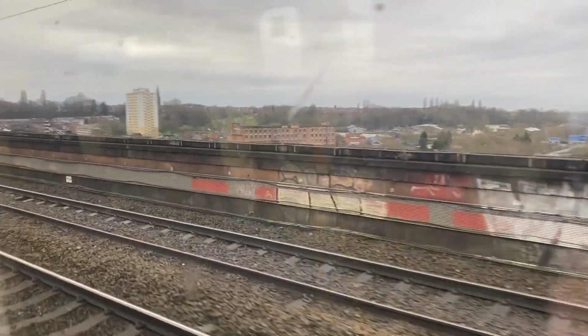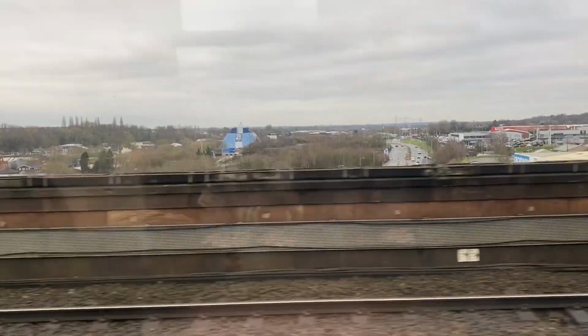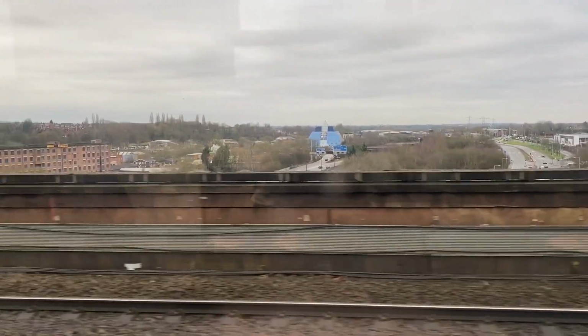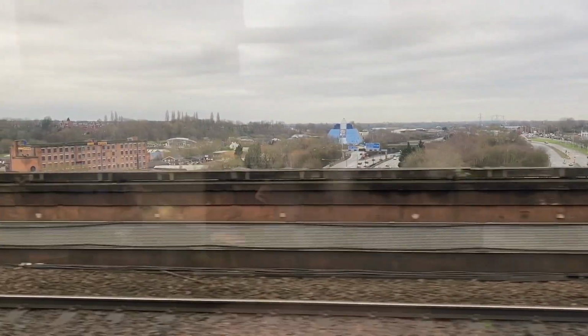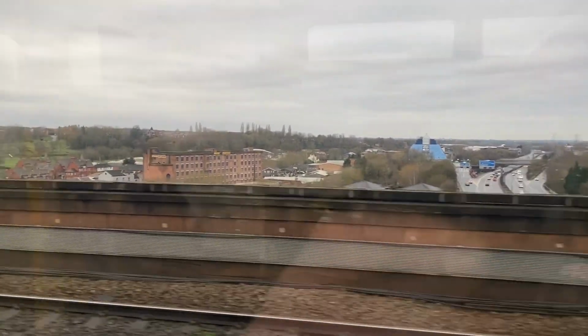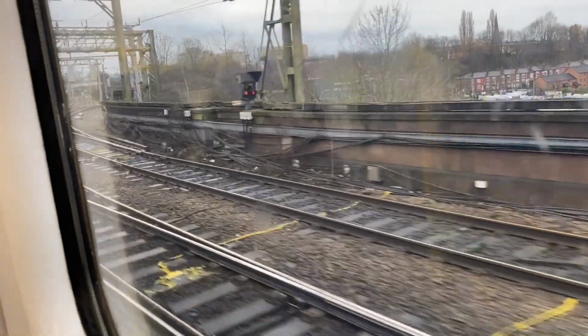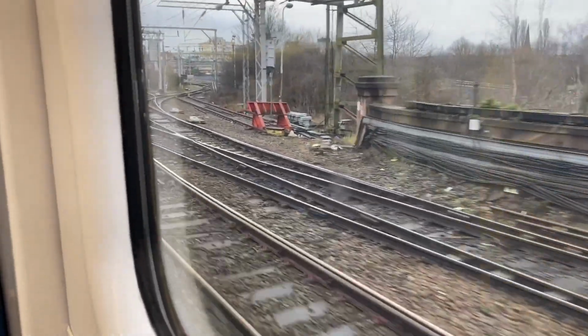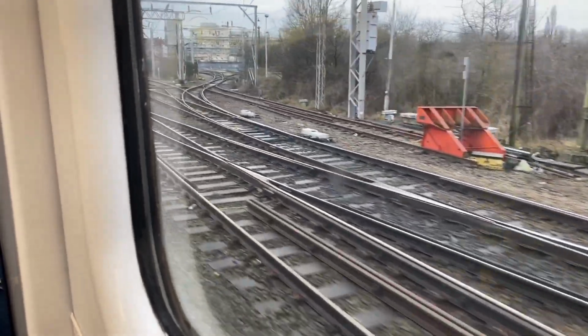Viaduct now, which goes over the motorway. M60, I think it is. Been down there a few times. Right, just coming into Stockport now, into the bay platform. Sidings are over to the right.